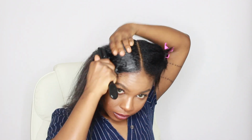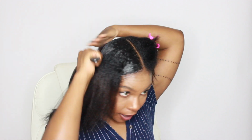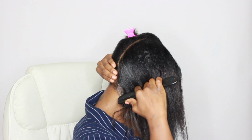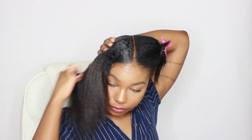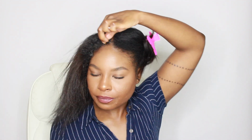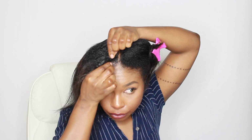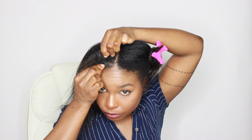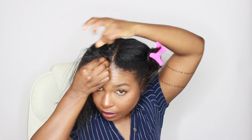So I'm going to give it another good brush. And I'm also probably going to brush as I'm braiding as well. All right. Lift that up because this is where we're starting, right here at the front. I'm going to get 3 pieces like so, and then begin braiding.